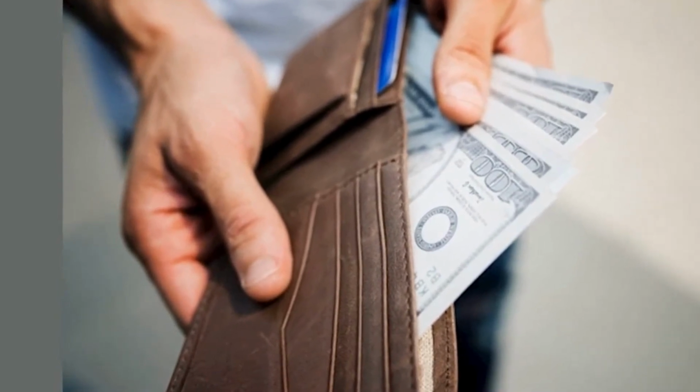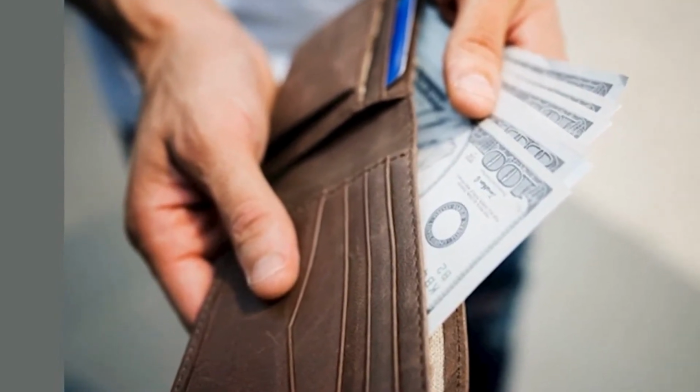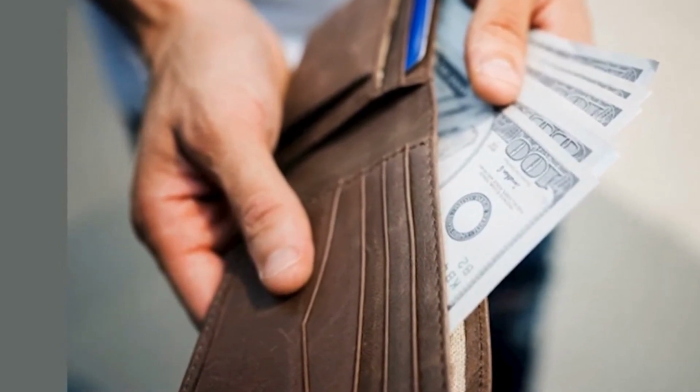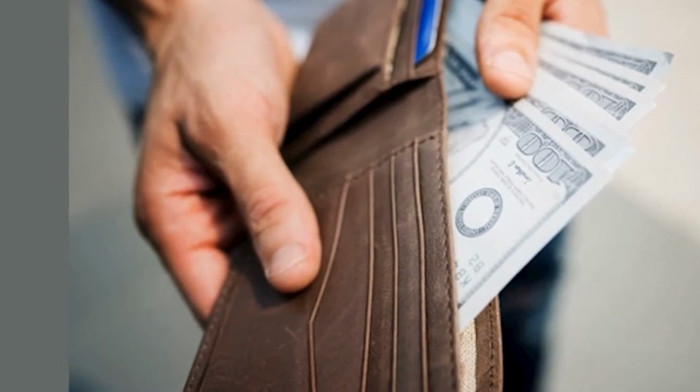To sum up, when you talk about where to get loans online, you will come across many different options. Therefore, you should always try to talk to a genuine financial agent for advice.